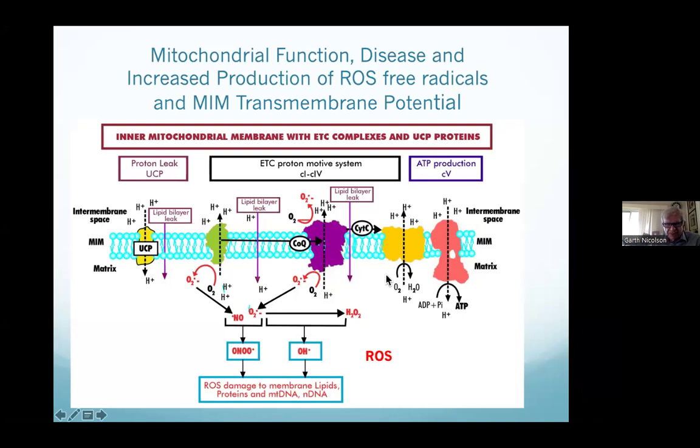So if this is functioning properly, everything works fine, but often it doesn't function properly, or there's an imbalance in the membrane. It leads to the production of reactive oxygen species. Essentially, oxygen gets converted into free radicals, and those free radicals are very reactive, and they can react, for example, and form nitrogen radicals, or they can form peroxides, or they can form hydroxyl radicals, and so on. All these are very damaging to cells.